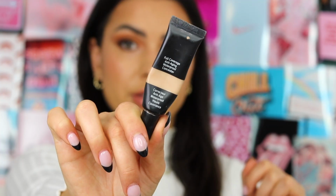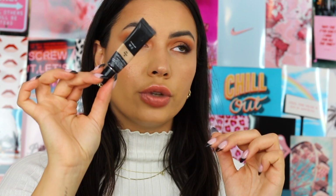And I didn't use this in the video, and I don't know why. I probably got distracted, but this is my number one concealer. I suggest it to anybody and everybody. You only have to use the smallest amount, and trust me, it covers both of your under eyes. And you can use it for spot blemishing as well. I can't say enough good things about this IT Cosmetics waterproof anti-aging concealer.